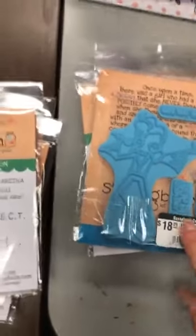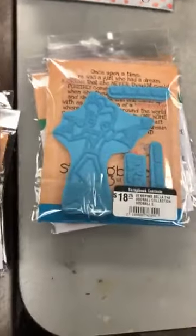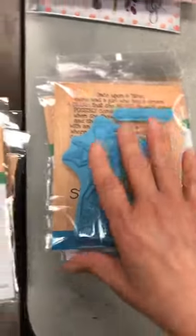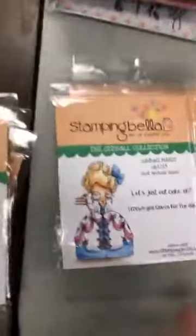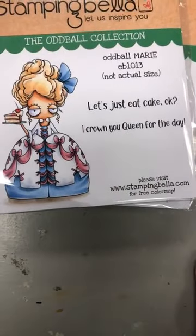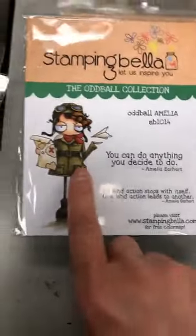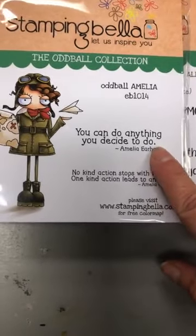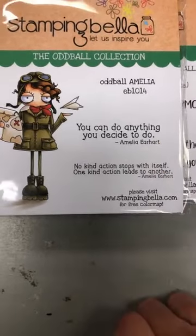Okay, so don't forget that they are done in rubber, and you've got 4, sometimes 5 stamps in them. Voilà, we have Marie Antoinette. Okay, voilà, Oddball Marie. Oddball Amelia, Amelia Earhart. You can do anything you decide to do, okay?